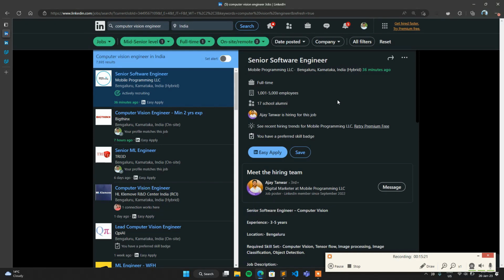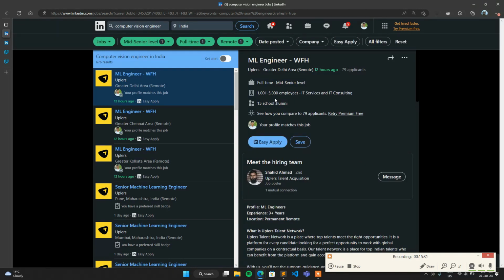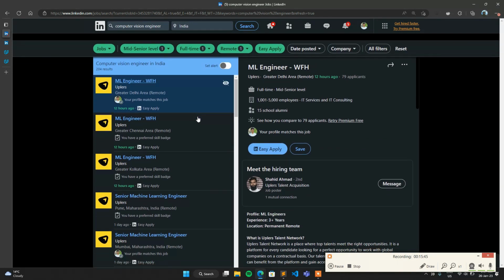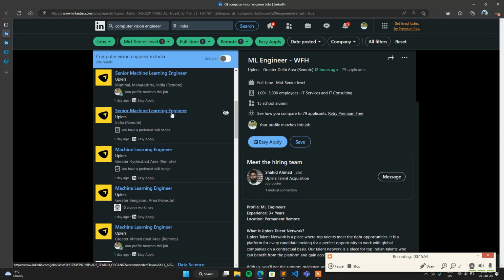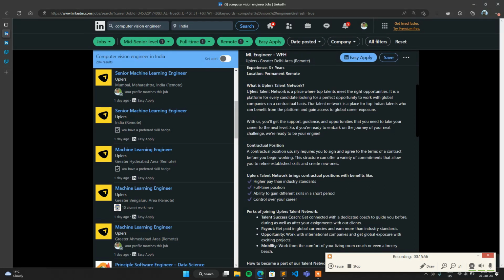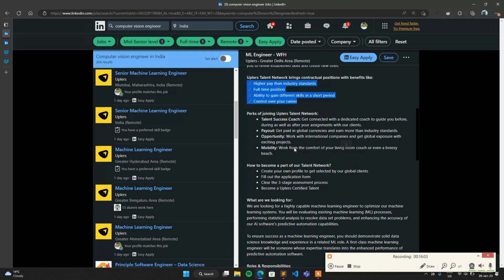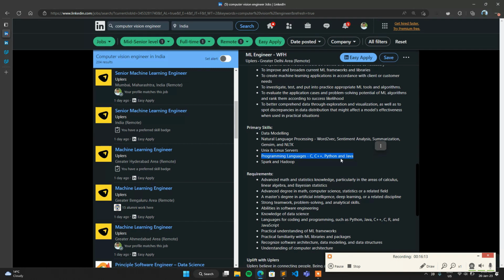You can add the filter if you want. Let's say I'm looking for remote jobs. The number of jobs is reduced. And the good thing about LinkedIn is there is an easy apply. If you click on easy apply, it will instantly give you access to apply easily. So this is Greater Delhi area, ML engineer, work from home, senior machine learning engineer. You can read whatever is present in the job description. Then the research and responsibilities, what role we'll be working on. That's an important thing. The programming languages they are using are C, C++, Java.